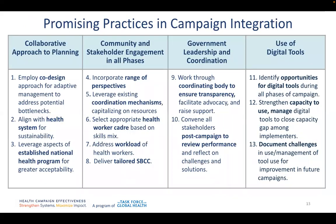Just to recap, this is a list of the promising practices by the different thematic areas. You'll see here that we've listed the promising practices that support collaborative approach to planning, the promising practices that support community and stakeholder engagement during all phases of the campaign, and then promising practices that support government leadership and coordination, as well as promising practices that support the use of digital tools during integrated campaigns.